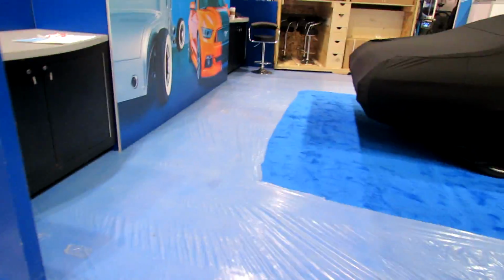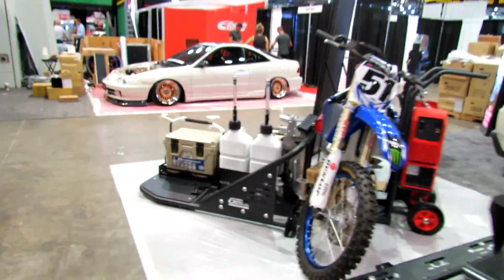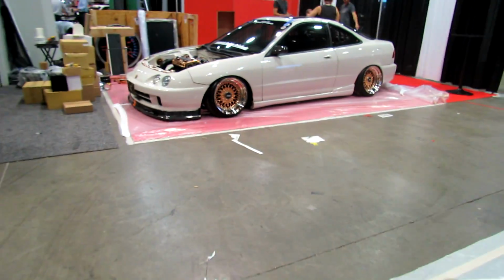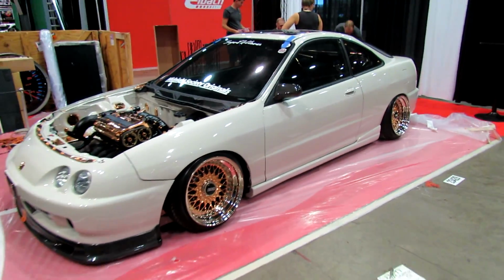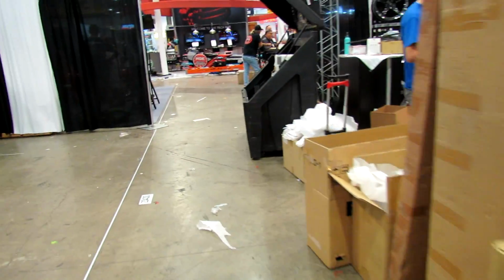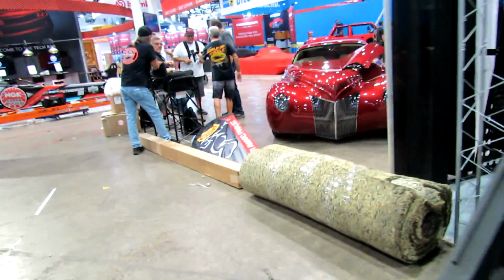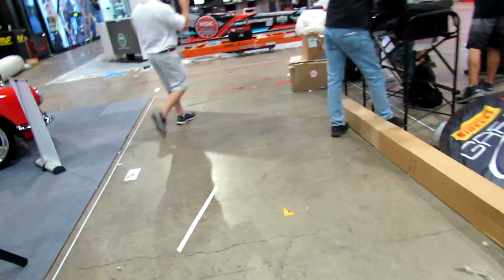Is it like not allowed to walk on the carpets or not? Because I mean, I assume so, because they have like plastic and stuff on them. I want an LS. Oh, little Honda. Their wheels are really nice too.